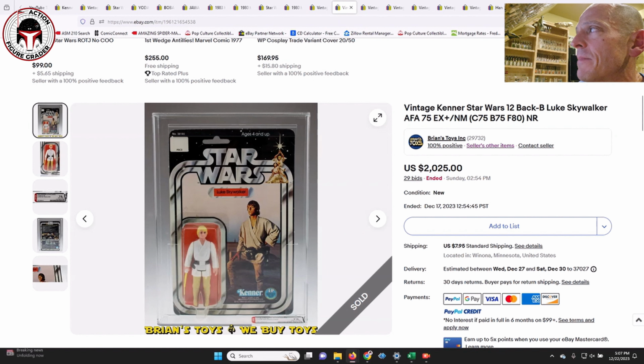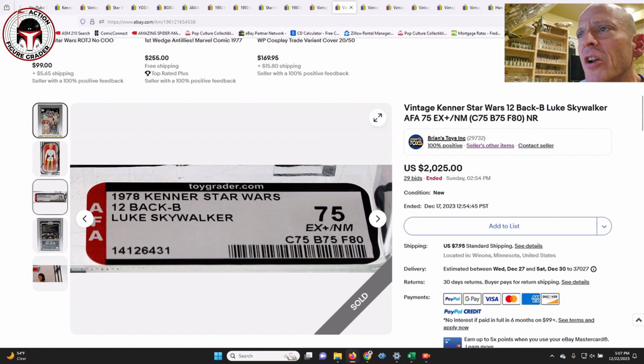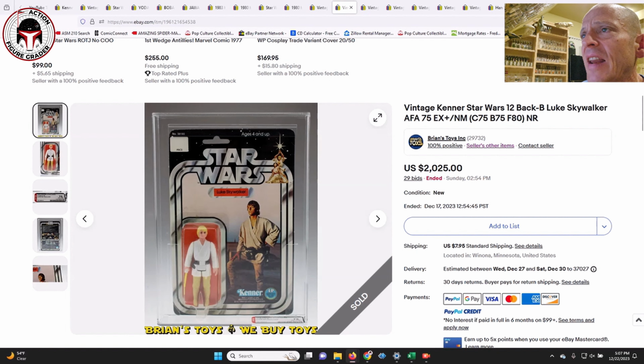He also had a 12-back B Luke Skywalker. That one was graded 75. It was a punched example. 75, 75, 80 were the subscores. Again, it presents a lot better than a 75 to me. And that one sold for $2,025. I thought that was a very fair price.